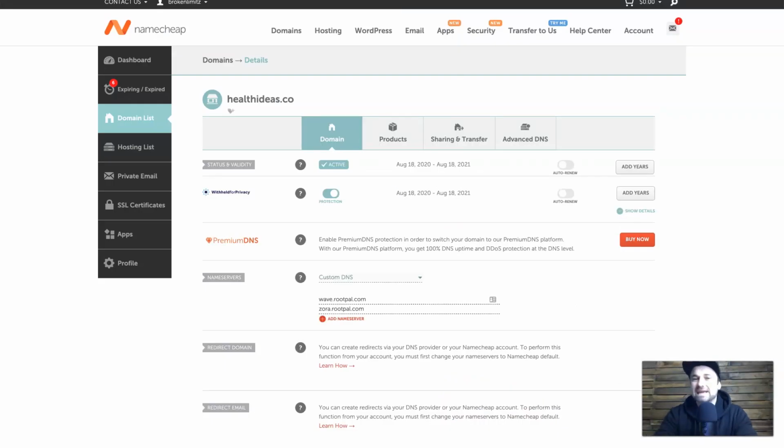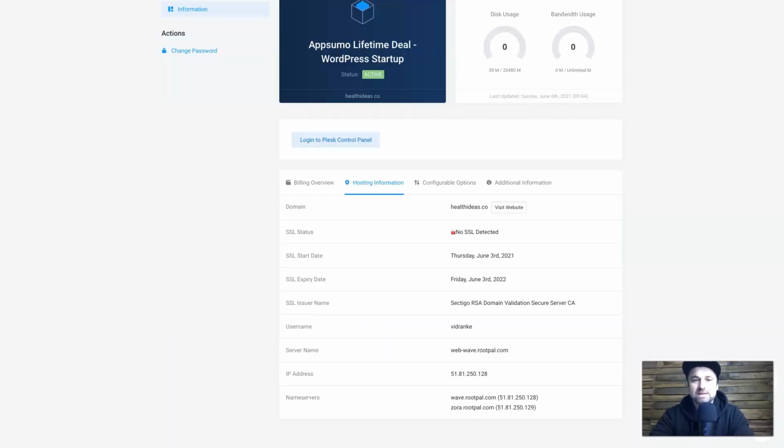And it is going to take potentially up to a day. It's usually a lot quicker, but just know if you do swap it to Rootpal, it is going to take a little bit of time, at least a few hours. But then once it's all ready to go, you'll know by actually going to the website. It won't have anything, or it'll have a blank website, which we're going to create soon.